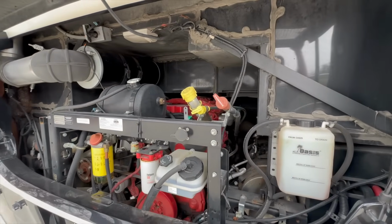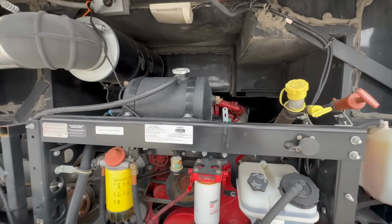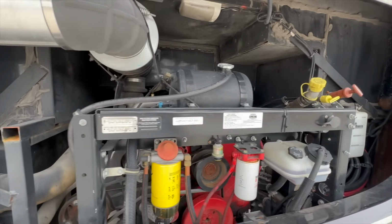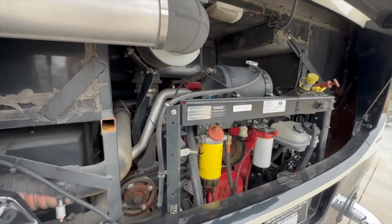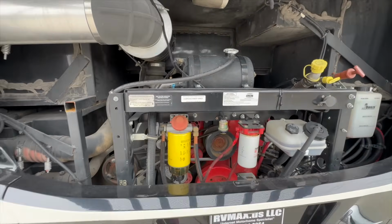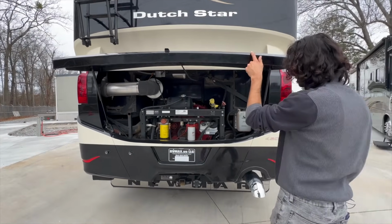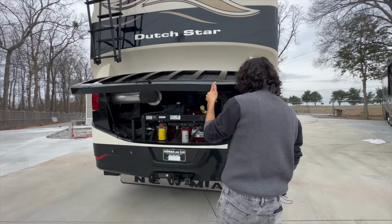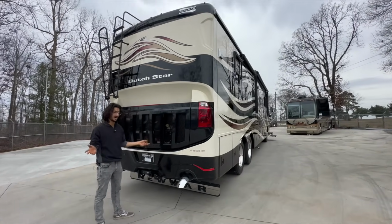And this engine was just serviced. I forgot to mention that the Oasis hydronic heater was just serviced as well. So whole bus is ready to go. You don't need to do a dang thing. You just come and pick it up and go enjoy this thing. But yeah, excellent access back here. Big plus to have a side radiator set up. Then you got your Oasis boiler fluid back here too, because remember, this engine, when you're driving down the road, will heat the boiler fluid and give you furnace heat and hot water.